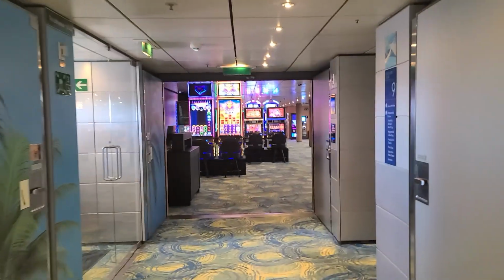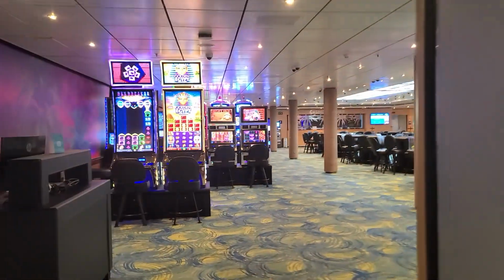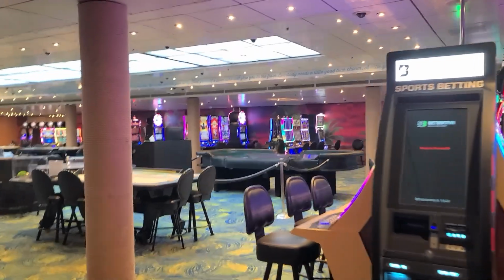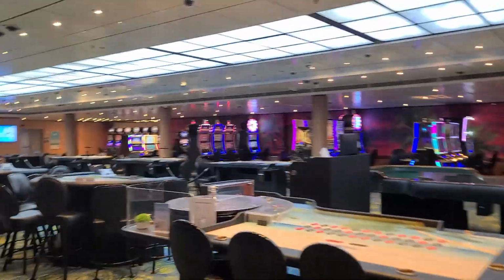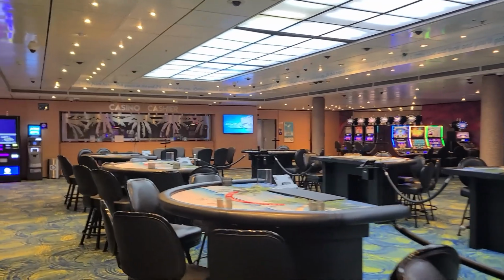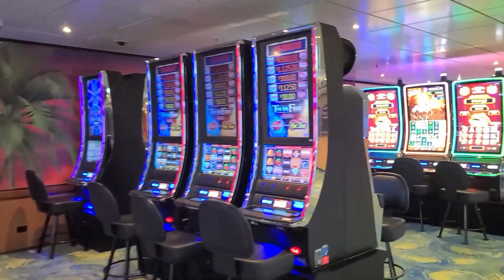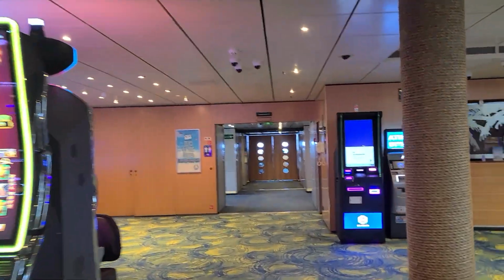We have a couple arcade games right there, but that is not the arcade. I will show you the arcade in a little bit. And here is your lovely casino, which doubles as a muster station. They packed a whole lot of people in here and did the muster drills, yes, in person. And if you're interested in seeing that, please check out some of our other Margaritaville content. Bit tedious, a bit old school, but that's how they do the muster station.